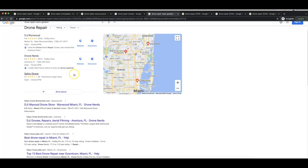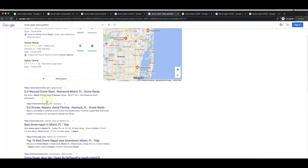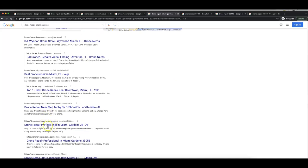And if I do drone repair Miami Gardens, this is another city in Miami towards the northern part of Miami. You'll see that my site is ranking right here. And I'm also dominating for just about every zip code in Miami because Zairp allows you to do that as well. It allows you to target by keyword, or you can also target by location.